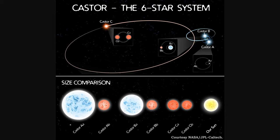And so the stars you probably mostly see with your naked eyes are Castor A and B, these really hot, bit larger blue stars. And Castor A has its own companion, a red star here, a red dwarf. Castor B has a companion as well, another red dwarf. And then we have Castor C, which are 2 red stars orbiting each other.